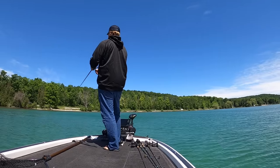He sees it. Didn't do it. Which way are you going? This way? That's not a bass. What is that? It's either a rainbow or a Laker.